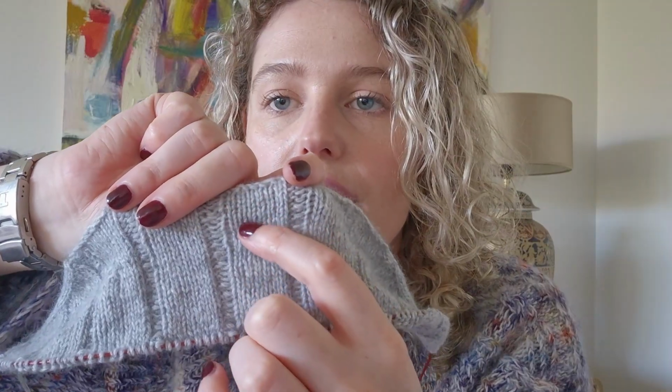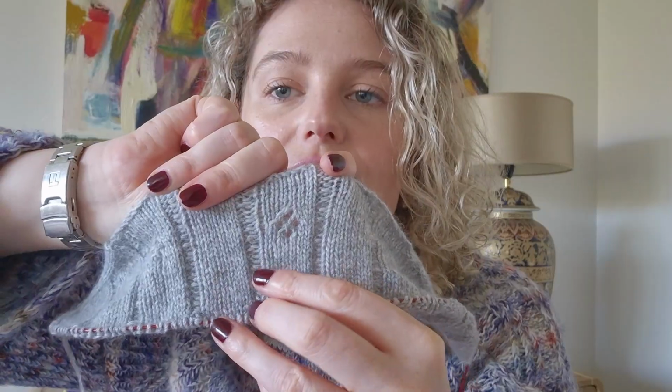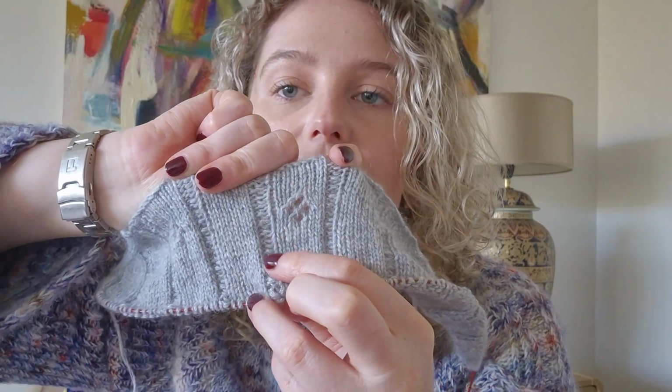So this was worse here, and then I started implementing a new technique, and you can see it actually kind of fixes the problem almost entirely by the time we get down here. And what I did was, I'm an English style knitter, so when I was transitioning from knit to purl, instead of going around the needle that way, I went the other way. And what that does is it tightens up, or it means that there's less yarn consumed.